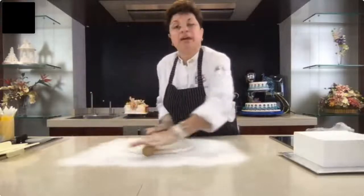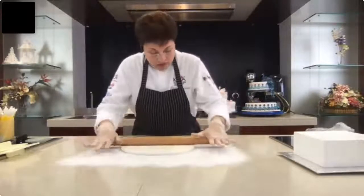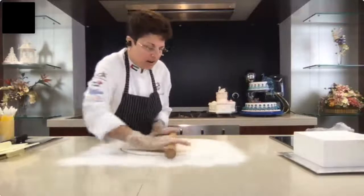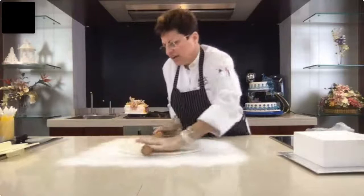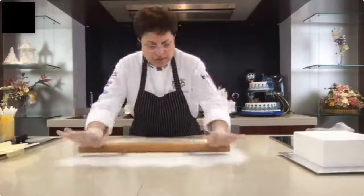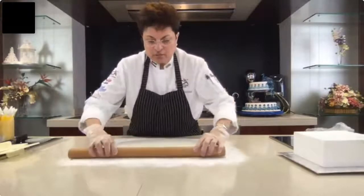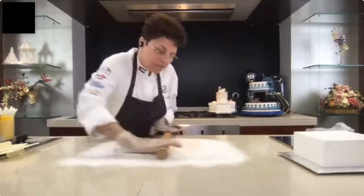For example, when you need to make flowers and things like that, you want your sugar to dry hard. The finished product has to dry hard. Today, being a slightly cooler day, the fondant is a bit stiffer. Usually in the summer, when we have the heat on, there's no problem rolling out. Here I've got to build muscles today.